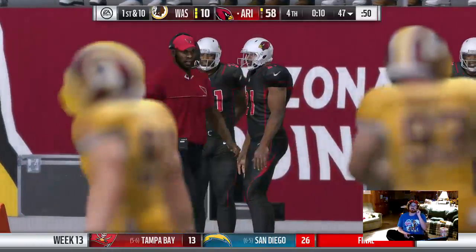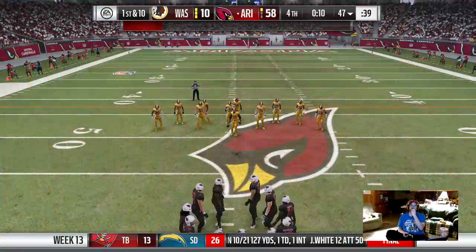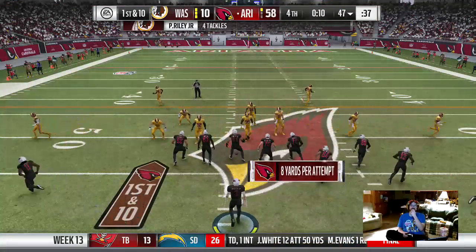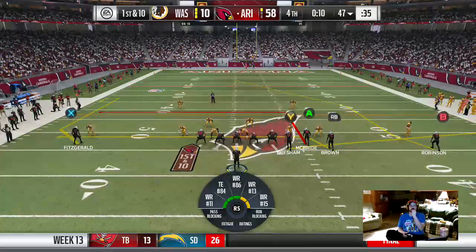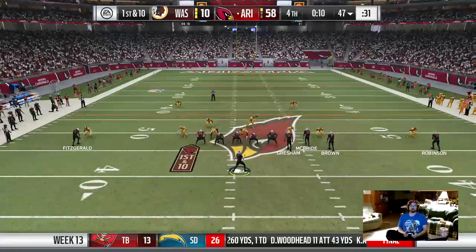No idea who he is. Do we know him? And on the outside, they're playing press coverage. On top of that, he was also in the game. He played high school football. Oh, cool.